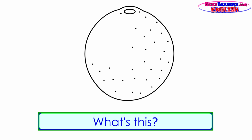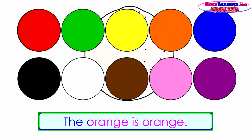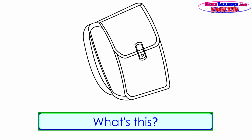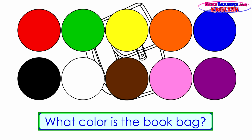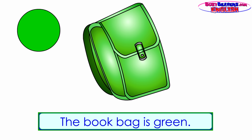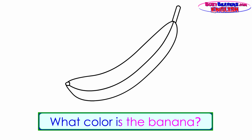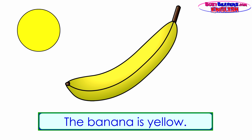What's this? It's an orange. What color is the orange? The orange is orange. What's this? It's a book bag. What color is the book bag? The book bag is green. What's this? It's a banana. What color is the banana? The banana is yellow.